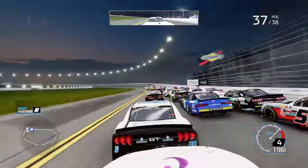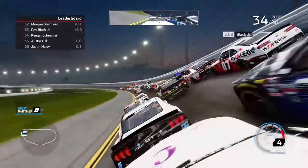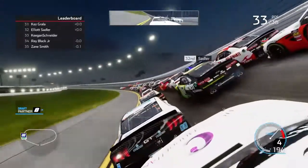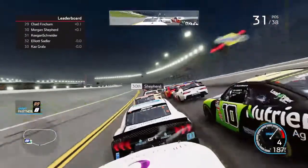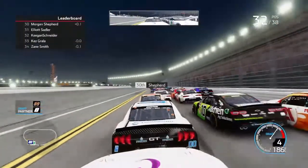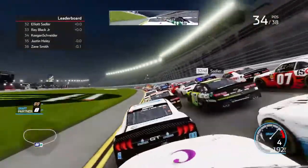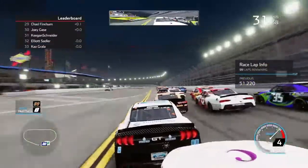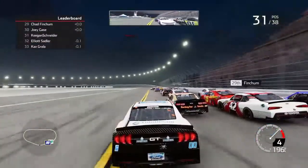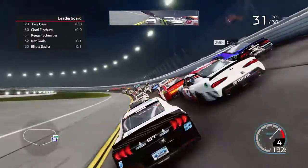Quickly getting the bump draft from behind here to try to gain some more spots. And now look at this, 3x3x3 in the middle to the back of this pack here, all bumper to bumper, nose to tail. Middle lane starting to get moving now. The outside kind of bottlenecking back. Just a matter of trying to squeeze our way through though. Now quickly looking to the inside of Morgan Shepherd, looking to make it 4 wide, couldn't quite do it there.